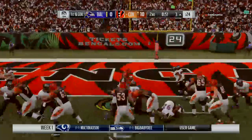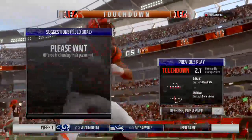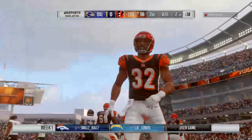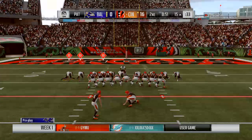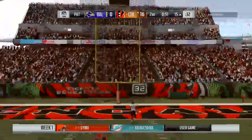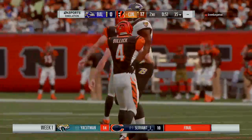They'll go to P-Rod, try to pound it in, and he falls his way into the end zone for a Bengal touchdown. A great play there. Already his second touchdown here in this opening weekend. And the Bengals are able to grow their lead. Extra point up and good by Bullock. And that makes our score 17-0.